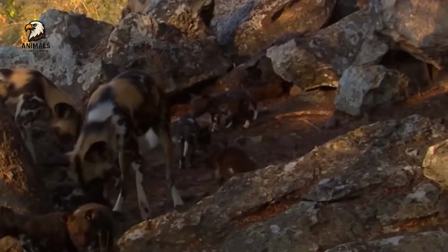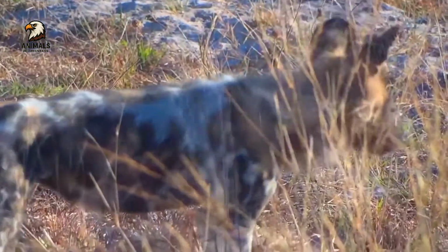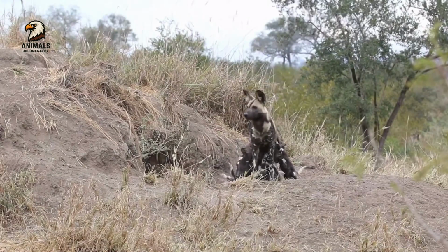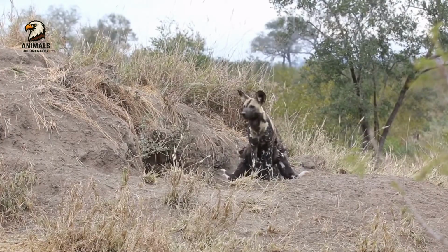That's why researchers monitor dens from a respectful distance, using camera traps to track pup survival without causing a disturbance. Every pup that makes it through its first few months is a victory. The den is both a cradle of hope and a front line in the war for survival.